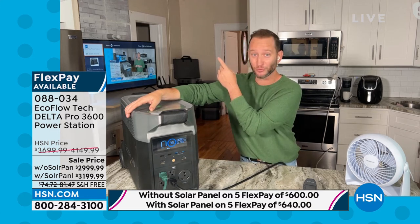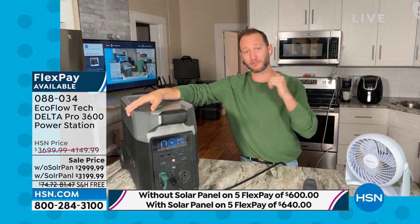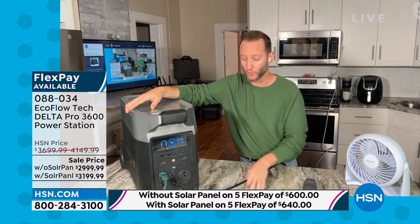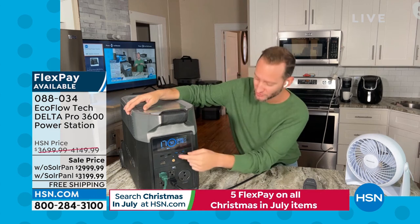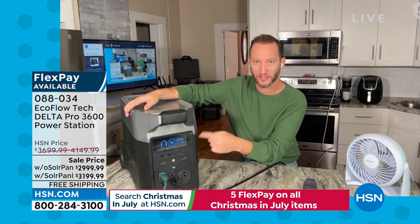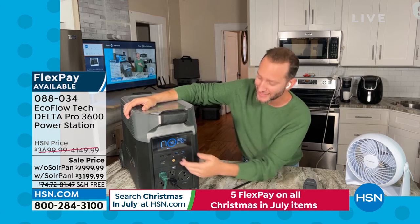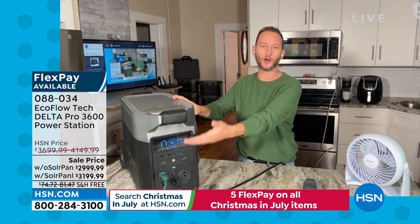When I've got my refrigerator, my microwave, my air fryer, a coffee maker, my TV plugged right here with extension cords into my Delta Pro, it's going to tell me exactly how much power. So clearly the compressor's running on my refrigerator. It's showing about 150 watts, saying it's about 17 hours, but that compressor is going to turn off, and then that's going to go back up to probably over a day or so.